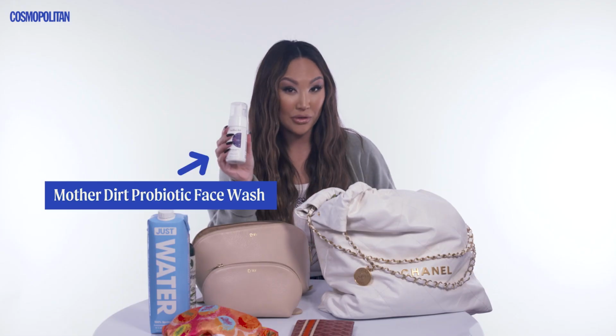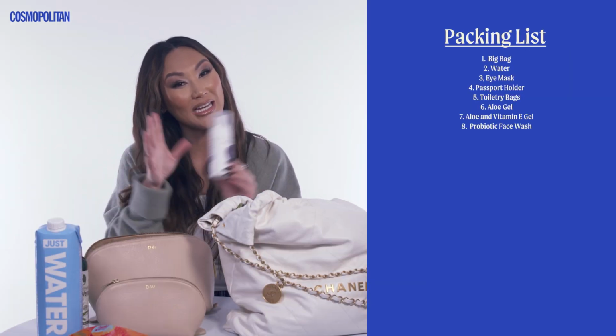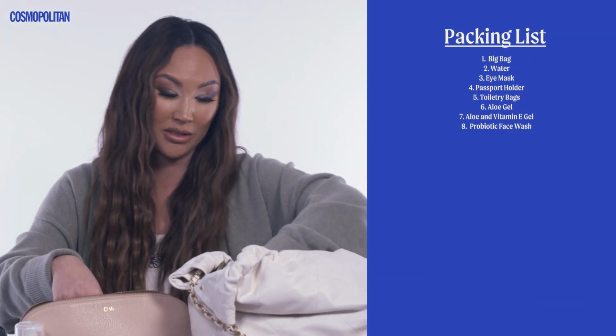I use this Mother Dirt brand probiotic face wash. You're supposed to have probiotics for your gut. It's also good to have probiotics on your skin and for your face. And then you can roll everything in. I have all the jade rollers and all the things in the world. I have more here too. This one maybe sometimes looks weird when it's going through security. Like, it's a face roller, I swear.